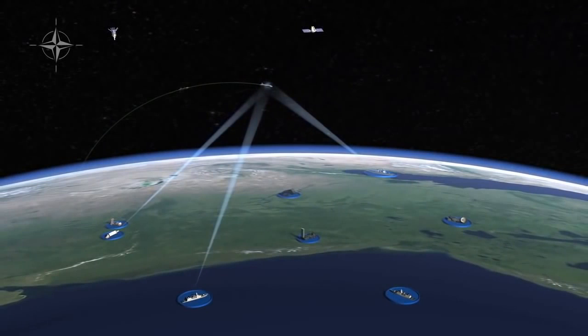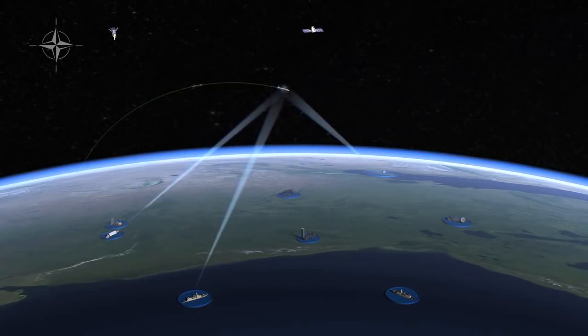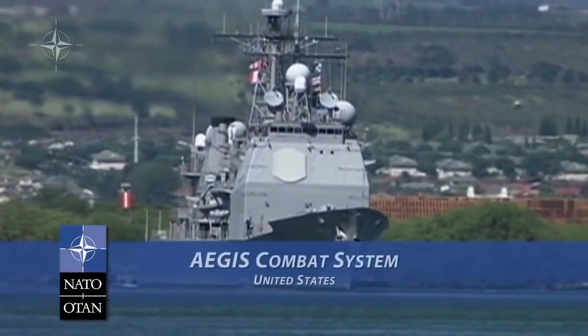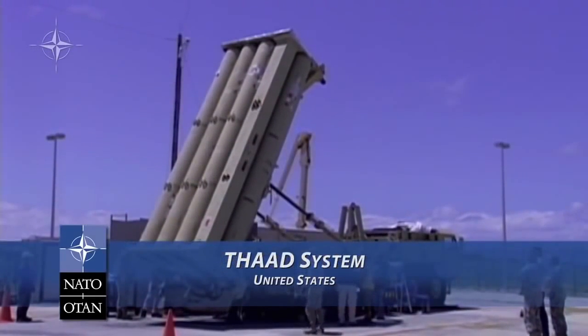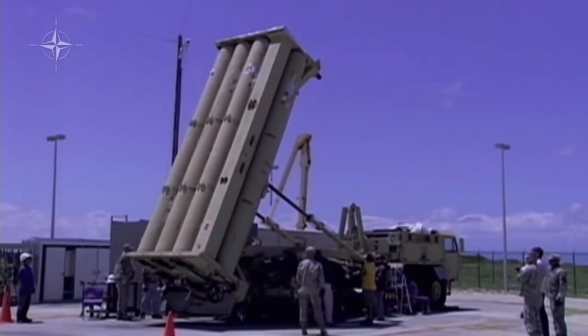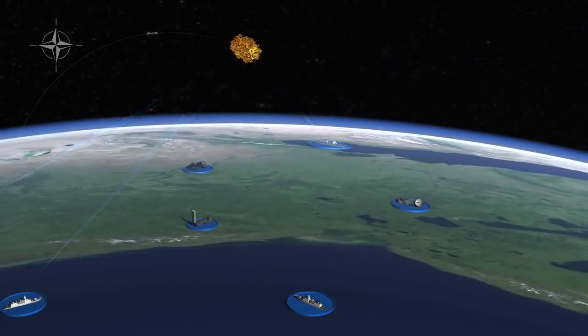A key feature of NATO's ballistic missile defense system is an upper layer intercept capability aimed at destroying missiles outside the atmosphere. This is provided in part by the Aegis ships. In the future, additional systems like the Terminal High Altitude Area Defense System, or THAAD, could also provide additional capability. In our hypothetical scenario, one of the threat missiles is engaged and destroyed in space.